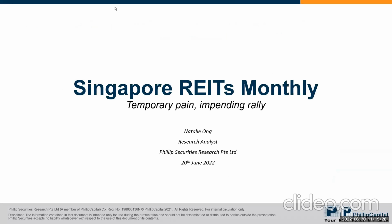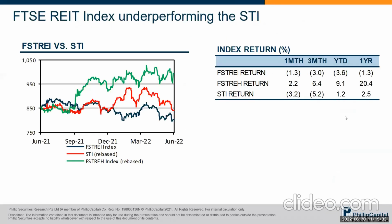Hi, good morning, everyone. So I'll be talking about the Singapore REITs monthly. Next slide. Just to start things off, this is how the REITs have been performing against the real estate developer index as well as the STI. The REIT index, which is in blue, is currently still underperforming both the real estate developer index as well as the STI. In the first month-on-month, the REIT index returned a negative 1.3% return, and of course year to date they're down by about 3.6%.